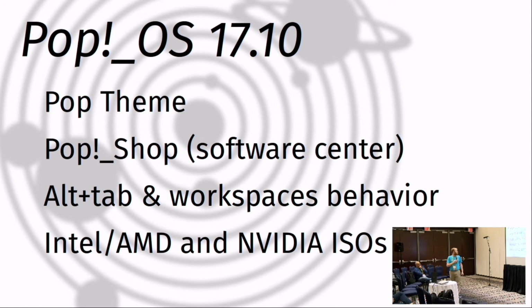So with Pop, we started small with theming and particular behavior tweaks that we thought improved the experience.